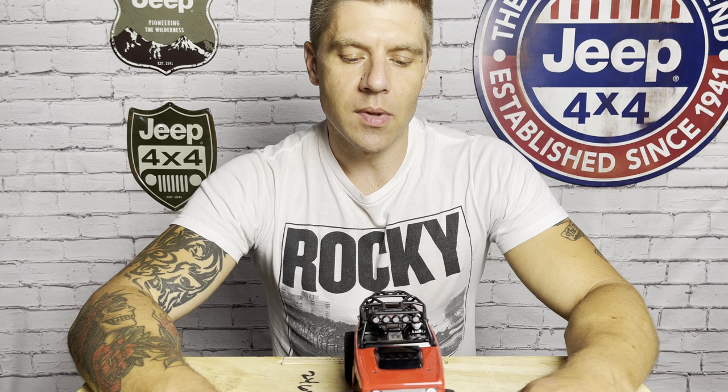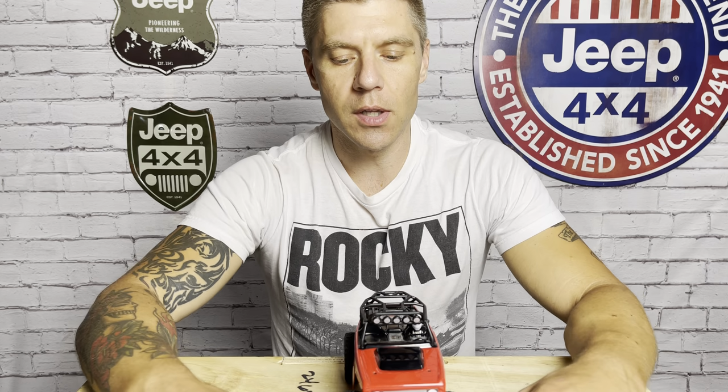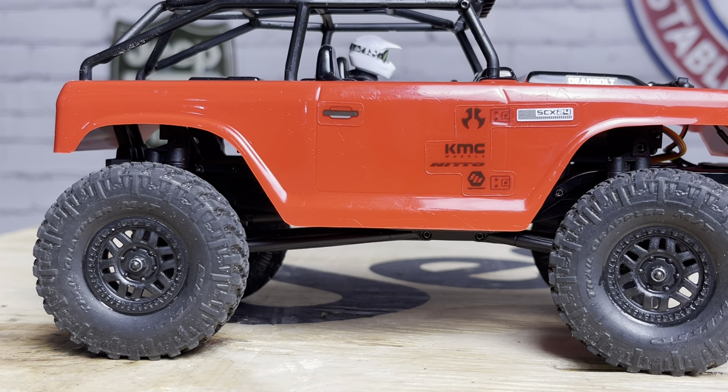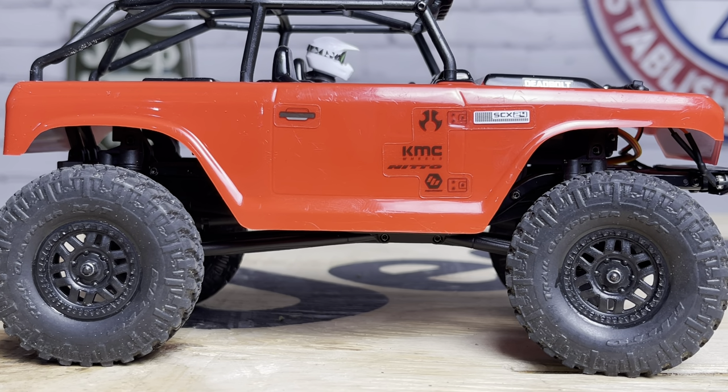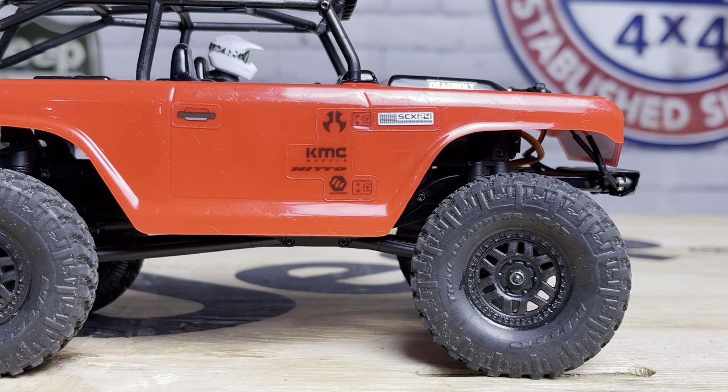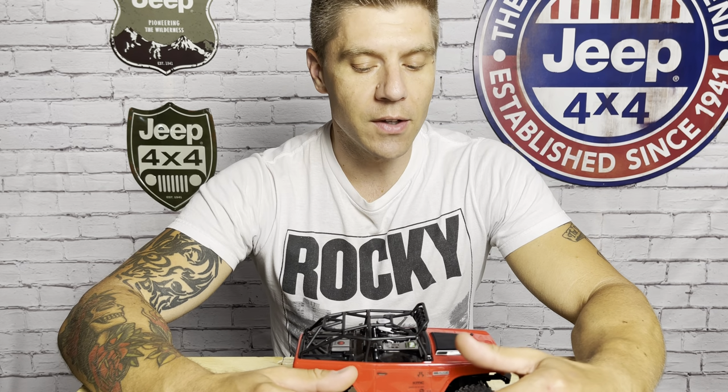You get functional headlights. Now on the deadbolt, there is no way to turn the headlights off. When the crawler is on, the headlights are on. But on some of the other models, you are able to toggle that on and off with the transmitter. You get a plastic body on this model. There is a hard body available on the Ford Bronco of the SCX24, although you do pay a little more price point for that model.